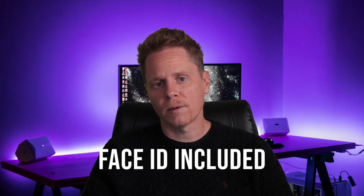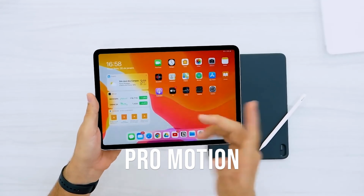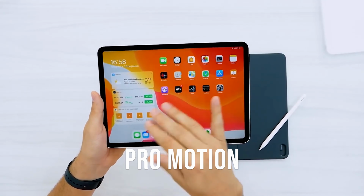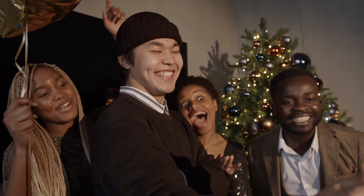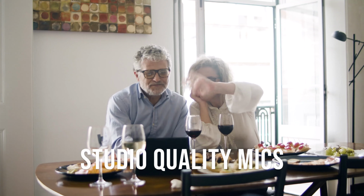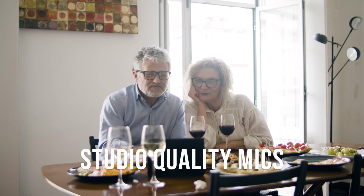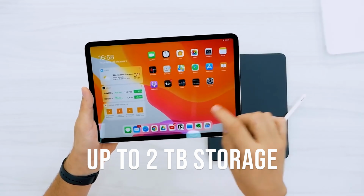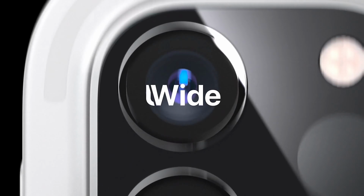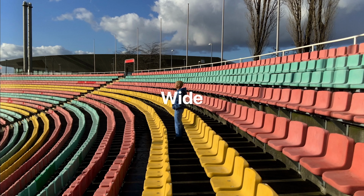If you want the convenience of hands-free authentication, you should go with the iPad Pro because it comes with Face ID. Plus, it has ProMotion for a smoother scrolling experience and a more fluid software experience. The iPad Pro also features better speakers for better sound quality, enhanced microphones to pick up your voice more clearly, more base storage, and the main camera is joined by an ultra-wide lens for snapping sweeping scenes.